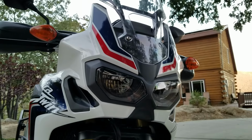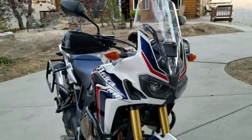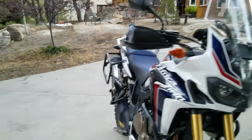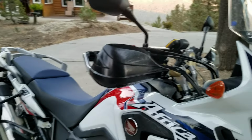The bike comes with LED headlights stock, which is great. They light up pretty well. I have ridden quite a bit at night, and if I keep the bike, I'll probably put on some Baja Designs or some sort of additional lights for it. So I think that's kind of it.